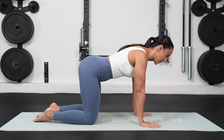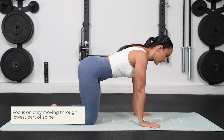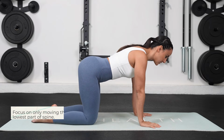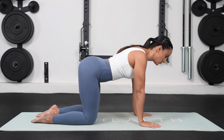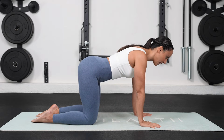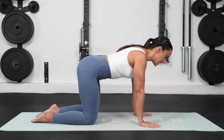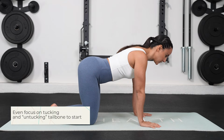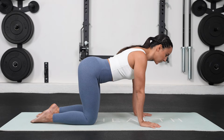Without moving the upper back, can you just tilt from the pelvis under as much lumbar flexion as possible, and then just taking that pelvis forward. So I'm trying not to move in my upper back at all. I want to move only through my lower back, and that's only because my pelvis is tilting forward and backward. And you might need to start really slow with this movement. So just really small, just tucking that tailbone, untucking that tailbone, tucking it and untucking it, and see what it feels like. Okay, how much range of motion can I really get?